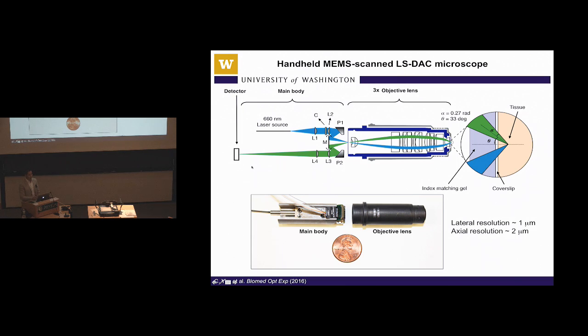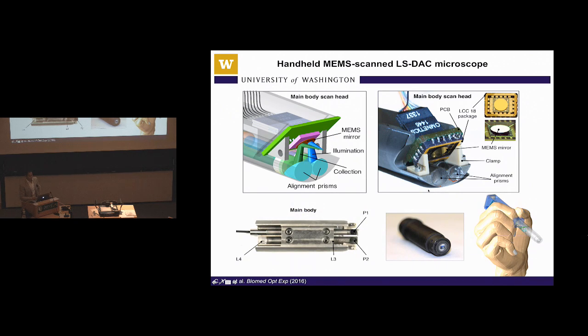This is what the device looks like in a schematic form. There are 3 main modules: a linear detector unit that images that focal line, the main body where we do a lot of the alignment, and the MEMS mirror, which I'll show in the next slide in more detail. Focusing optics and alignment prisms allow us to bring these two illumination and collection beams exactly into focus with each other. Then, in collaboration with a company in New York, we developed a custom objective lens to magnify the beam so that we can achieve high resolution down to about 1 micron in the lateral direction and 2 microns in the axial direction.